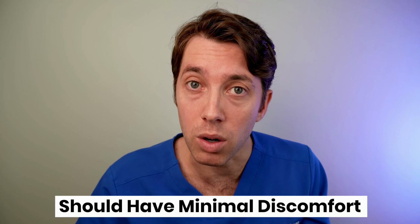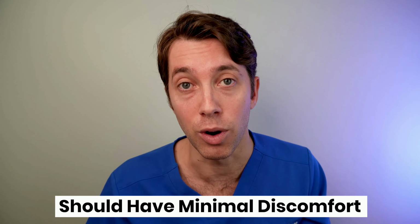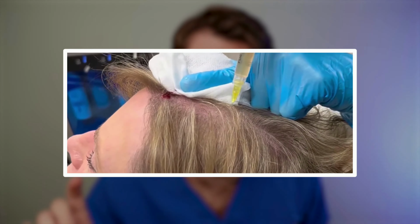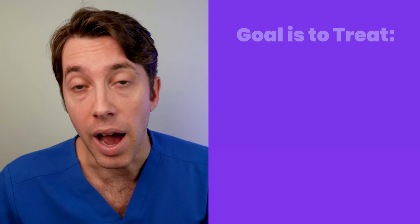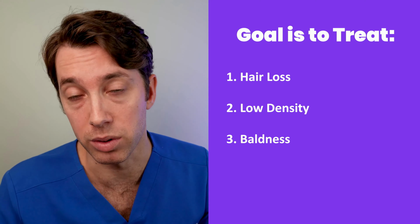So we're going to do a ring block across your scalp. We're going to inject here, here, and here on both sides, okay? Because again, our number one goal is to make sure you're comfortable. Our number two goal is obviously to make sure we can do everything we can to help stimulate new hair growth. Now, we're going to then do injections across the scalp again. We're going to do about 100 to 150, and we're going to target the areas that have hair loss, low density, as well as some baldness.